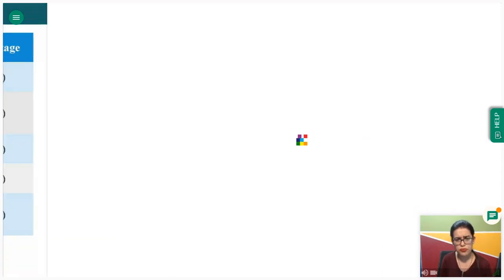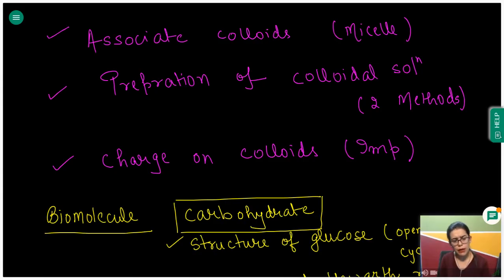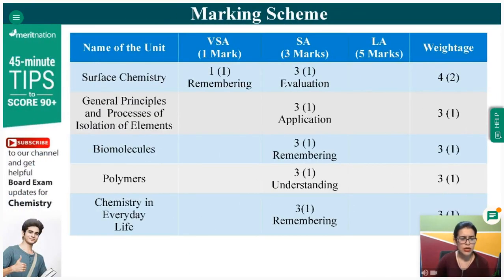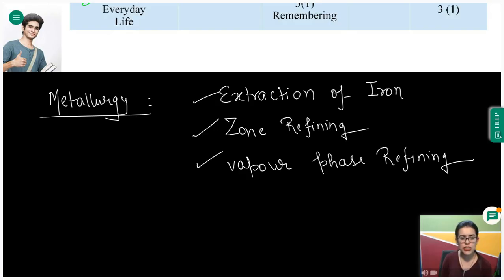Okay. Now, coming to other chapters like surface chemistry, metallurgy, biomolecules, polymers, chemistry in everyday life. Now, metallurgy you have already done. In day 3, you have already done metallurgy. I've just told you how to do metallurgy. So, you're left with surface chemistry, biomolecules, polymers, chemistry in everyday life. Again, do the same thing.